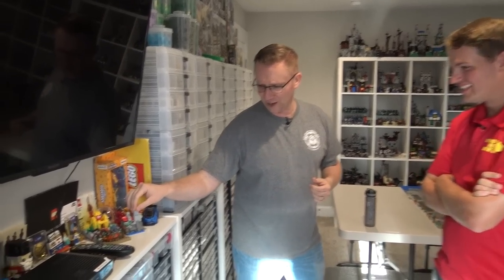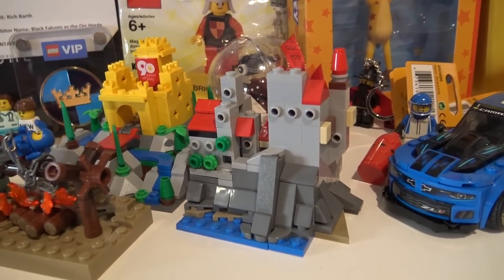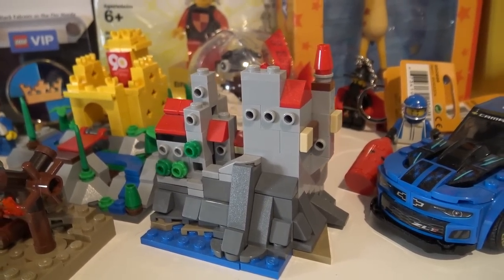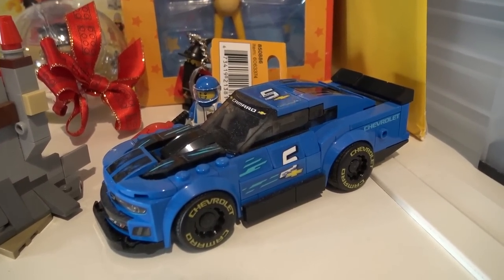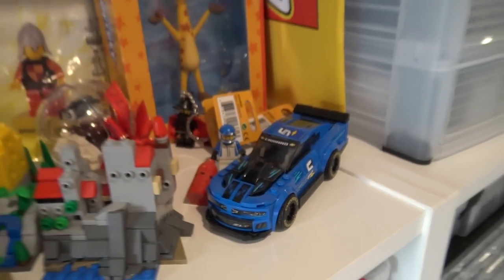And this was my first attempt at building a little version of my castle, which looks awful, but I'll always keep it because it was my first shot at a micro build. That's where you start. Everybody has to start somewhere. And the one random Speed Champions set is there because I used to have a blue ZL1 Camaro. I'm a car guy, and Intense is purposely spelled wrong. It's an SS, for Super Sport, for Chevys. So that's where that comes from. My little car is there.